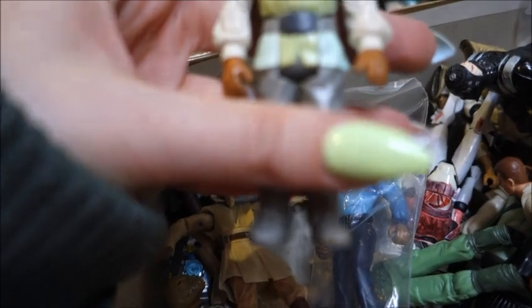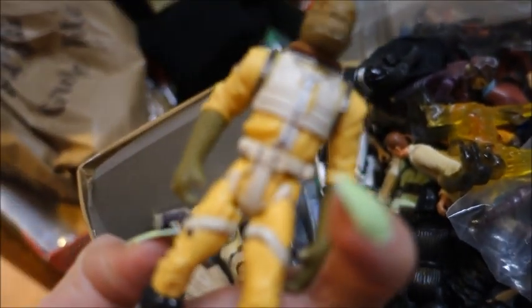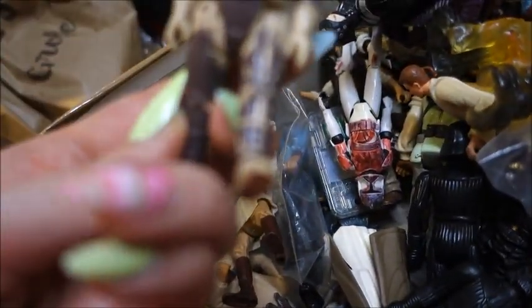I don't know, it's one of the guys from Jabba's sail barge. Oh, prune face again. This Bossk is not vintage. I think I have him. So, no. Oh, that's Dengar. Yep, that's Dengar.